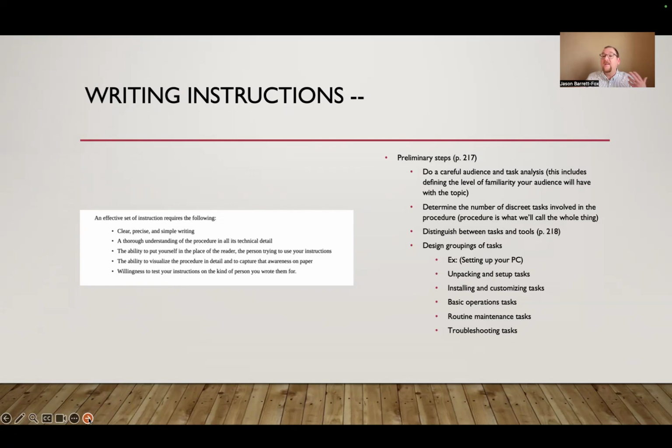And again, understand in advance how familiar you think the audience will be with the topic at hand. And again, I want you to err on the side that people don't know much, right? You don't want to assume they have knowledge that they don't, because that can get you into legal trouble later.